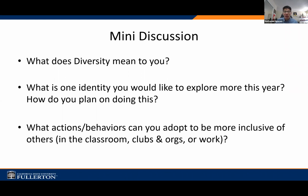The other question that we encourage you to think about is, what is one identity that you would like to explore this year? Right? That could be your ethnic, racial, sexual orientation, gender identity, documented identity, or physical identity. Anything that you want to explore, we want you to think about it and maybe commit to at least one identity that you want to explore this year, utilizing campus resources, our resource centers and other resource centers on campus.